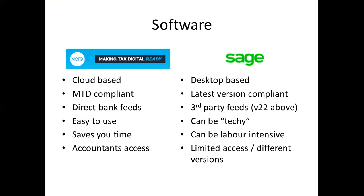Xero, for the non-accountants, we've got lots of clients who have never used accounting software before, and after a morning session with them, they're up and running. It's very easy to use, non-technical, non-jargon language, whereas Sage can be a bit techy, and analysing and finding your way about can be a bit difficult. Xero should save you time, and I'll show you that. And Sage can be labour intensive, not always. And again, it's getting the right fit for your business.